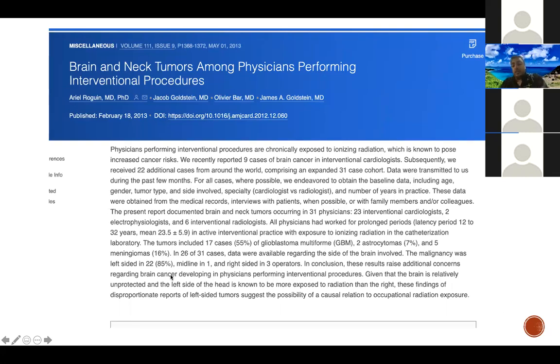And we know that the left side of your head is exposed to more radiation than the right in a standard lab setup. So the suggestion here is that this is probably not just a play of chance and could be related to occupational radiation exposure. So it's serious stuff, and now we have the technology to wean ourselves off radiation and fluoroscopy. I think it really is paramount for us all to try and do that.